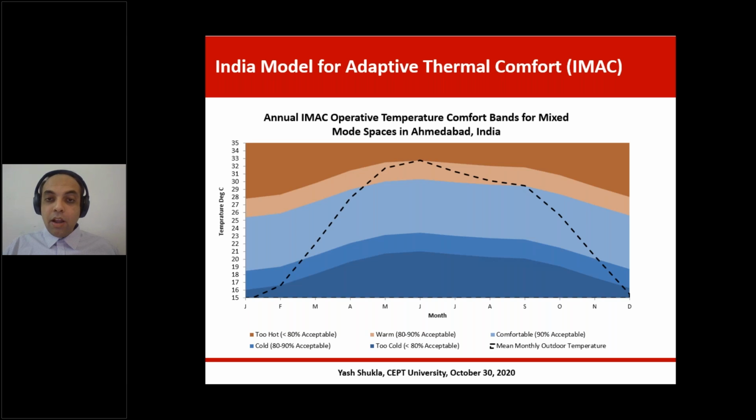Then if you expand it a little more, you will see a slightly darker blue band, where the temperature bands are slightly wider. So if you take a slightly larger band of temperature on the cold side as well as the hot side, then you will find a slightly looser band or area where 80% of the people in the space are expected to feel comfortable. So if you are trying to keep 90% of the people comfortable, you need a slightly tighter band. But for 80%, if you are willing to compromise on comfort, you can allow temperatures to float a little bit more. And beyond this band, the dark blue on the top part is where people are feeling uncomfortable. So that's the temperature that you don't want to maintain in your space.